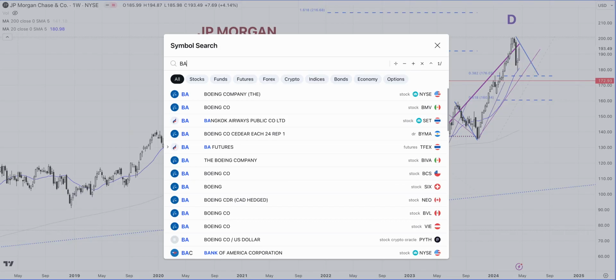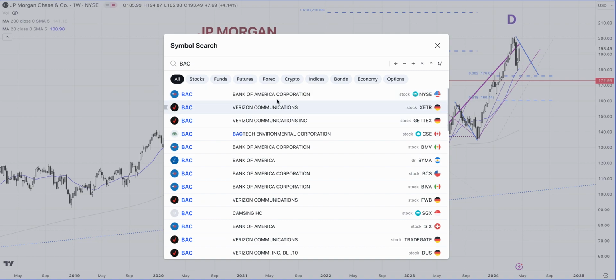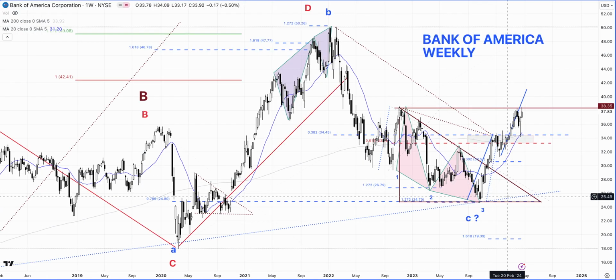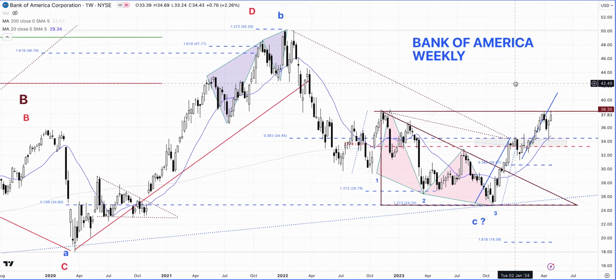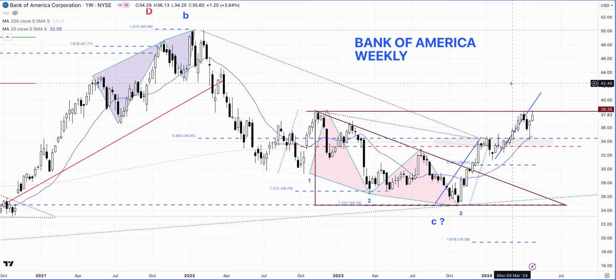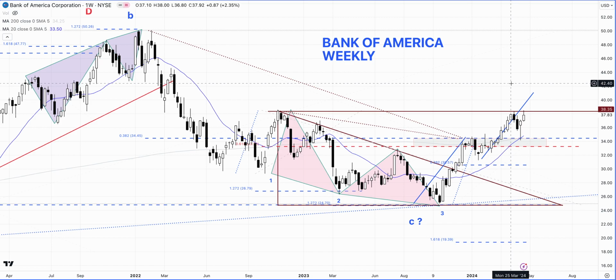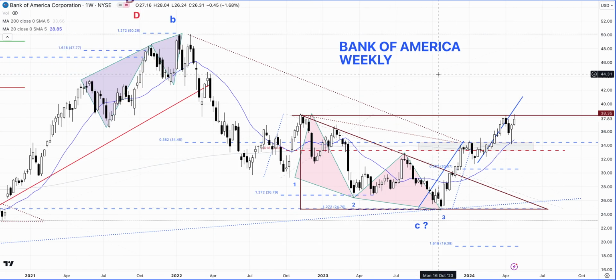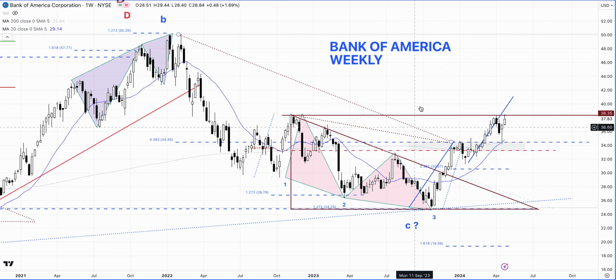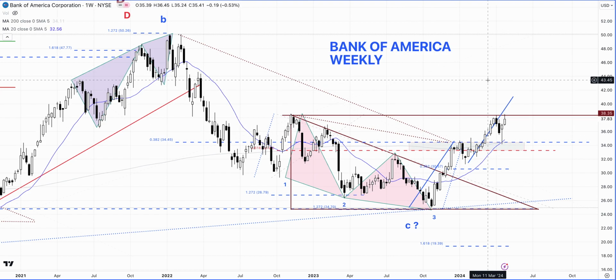Now let's take a look at Bank of America. We really like this Bank of America stock from a longer term perspective. I did a video on the cycles which are working in the stock. I'm not going to go through the details of that. You can search in the channel about the longer term cycle analysis that was done at the beginning of 2024. Very interesting video for you guys who are interested in how all these ABCDs come together.